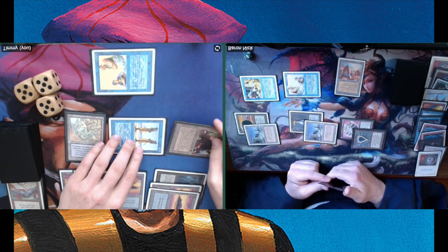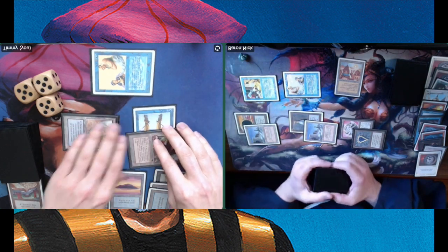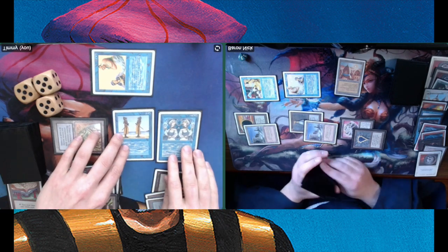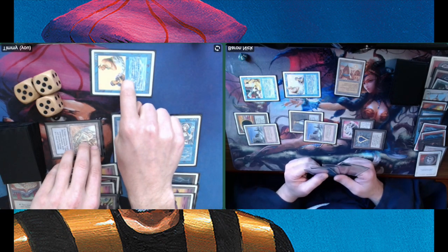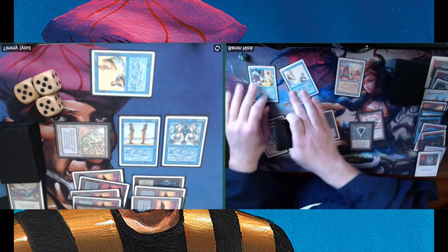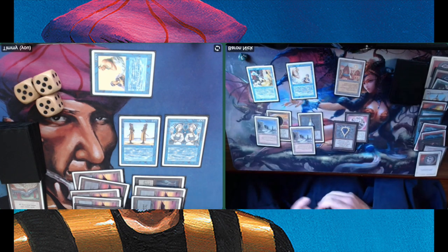Am I really going to do... Am I going to swing in for 3 here? Bring him to 5. Untapping. I'm taking a huge risk here. I'm playing a clone. What am I cloning? I'm cloning a Mahamoti. Okay, that makes sense, because then I can at least block one of the Mahamotis. Okay, now I understand the reasoning behind my play, I guess.